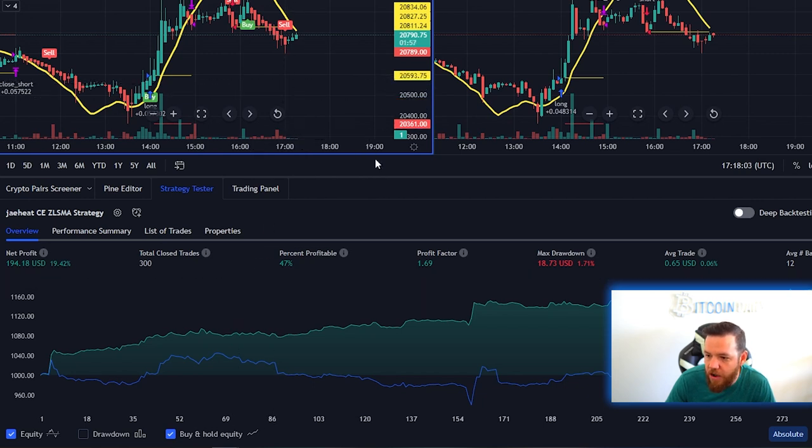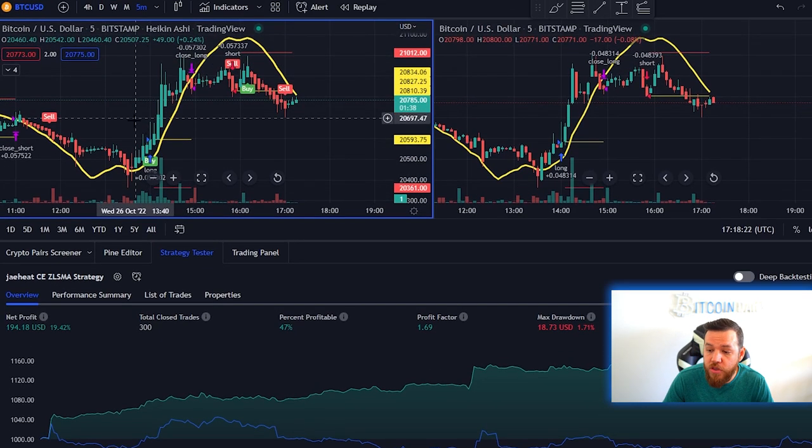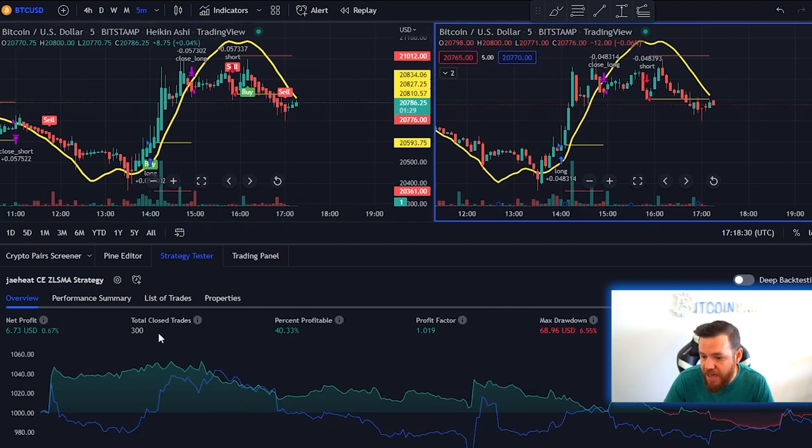And this is here on the left side. You guys can see this is the one that we already saw. A net profit of 19.42% after 300 total closed trades, 47% win rate, 1.69 profit factor. Now let's look at it if we were using the strategy on the Heikin Ashi chart, but opening the trades in real time, and you will see how different this looks.